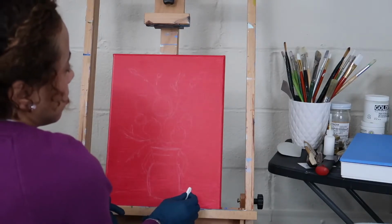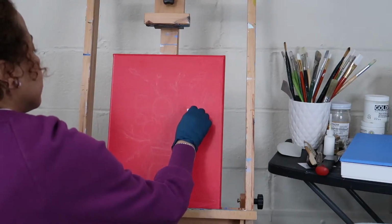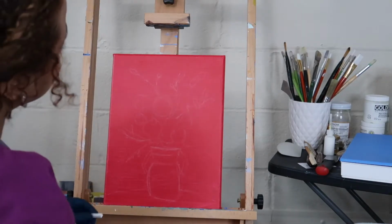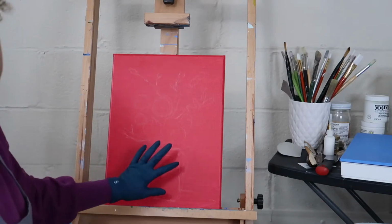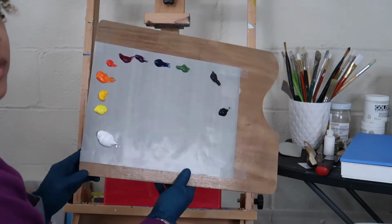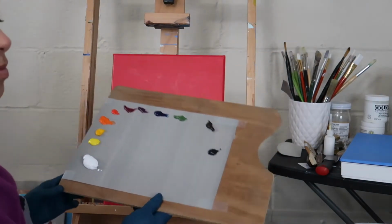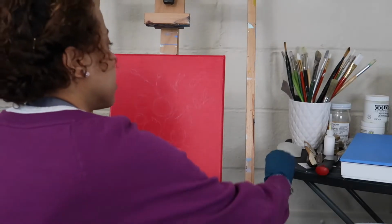Painting with gloves keeps your hands from getting soaked in all the chemicals that may come from oil painting, so it's good to wear gloves. As you can see, I have it all sketched out and I'm ready to do my painting. I have my palette lined with palette paper just to keep everything clean so I don't have to do a whole lot of cleaning up.